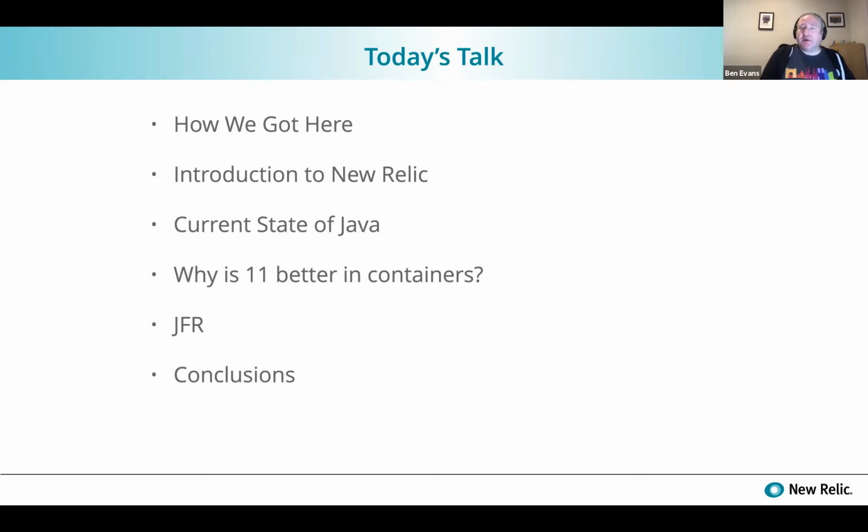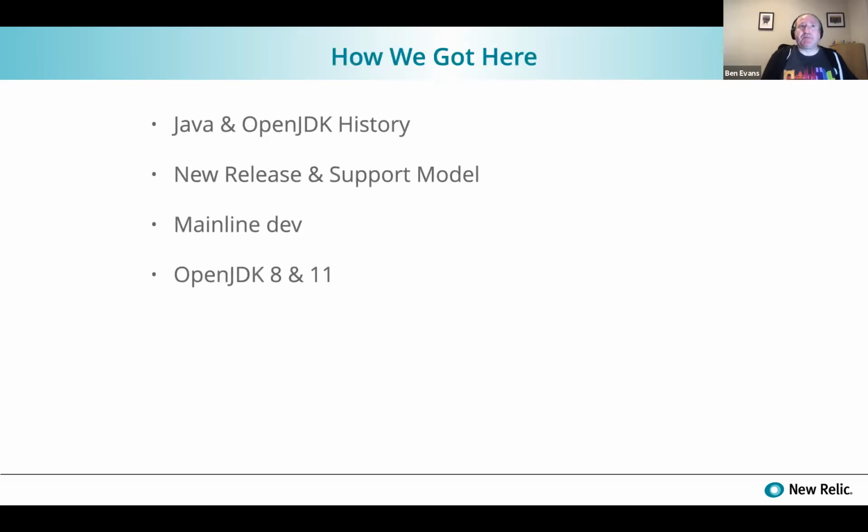After the containers section, we're going to talk about Java Flight Recorder, JFR, which is something I've been working with a lot over the last 18 months. It is one of the key reasons why Java 11 is better in containers. And because it's such a big subject, we can talk about it more or less depending on how many questions there have been up to that point. Okay, so let's get started.